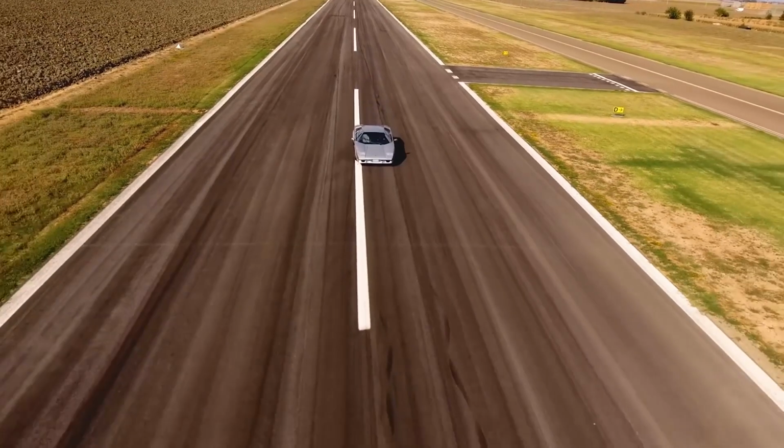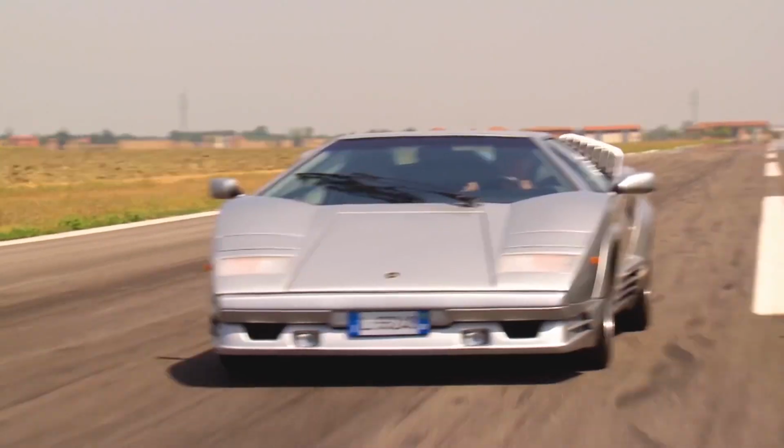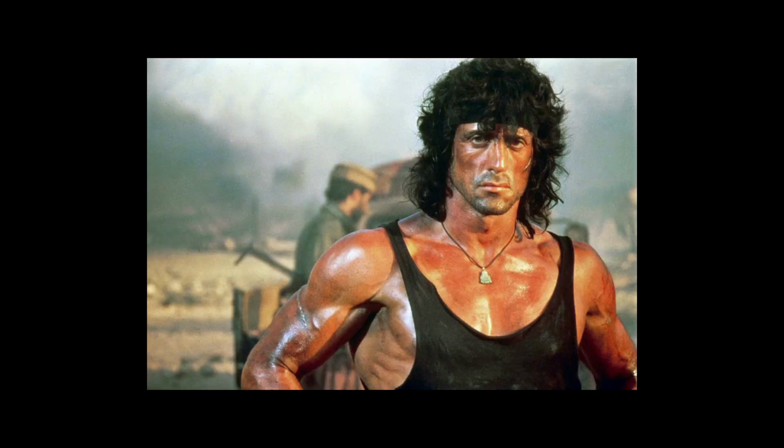The LM002 is also known as the Rambo Lambo, and the reason behind this is it is as sturdy as Rambo and as fast as a Lambo.